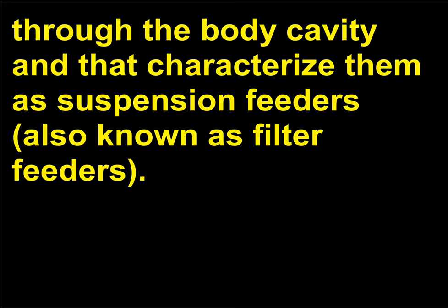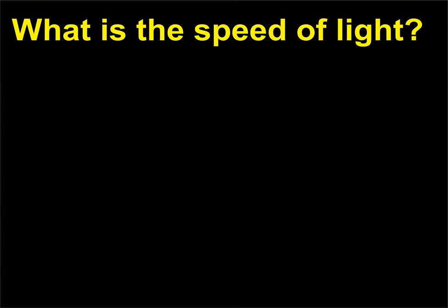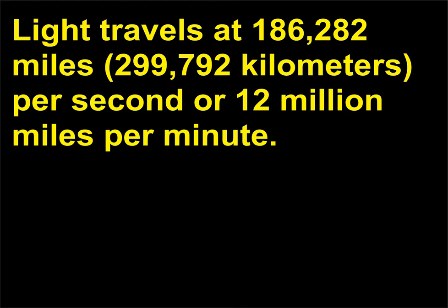What is the speed of light? Light travels at 186,282 miles, 299,792 kilometers, per second or 12 million miles per minute.